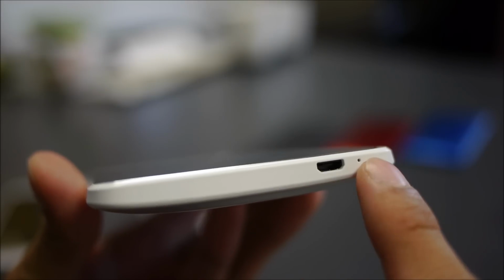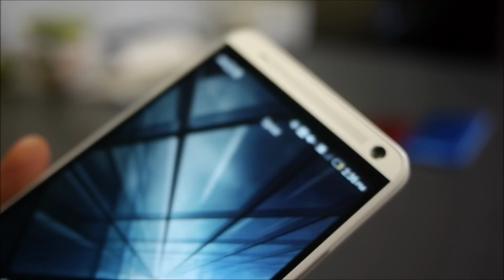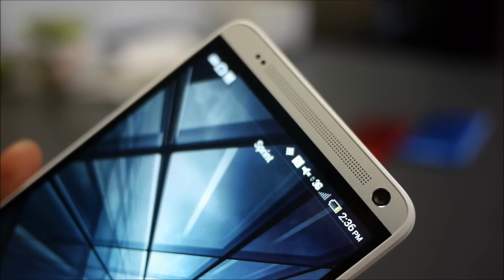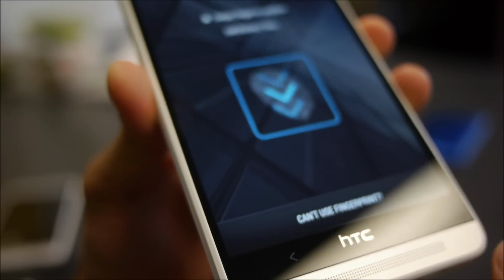On the bottom side, you have just your microphone, of course, the micro USB port to charge its internal battery and for data connectivity. On the front, you have, of course, two front-firing speakers with HTC BoomSound, so you're going to get that kind of home theater experience from your smartphone, just because you have left and right channels, which is great. And the volume output is going to be pretty nice too.